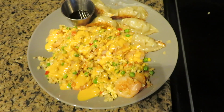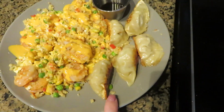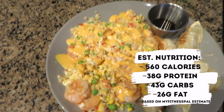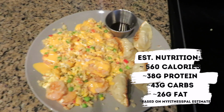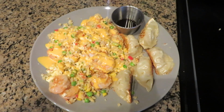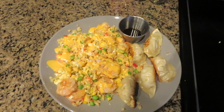So just in the nick of time, after 12 o'clock, I have finished cooking. So here's the final product of what I'm going to eat. We've got our pot stickers with a little coconut and aminos dipping sauce, a rice cauliflower stir fry with the shrimp, and then topped with the yum yum sauce. So really hungry, really excited to eat this, and I'll check in with you if I eat a snack later or once I'm ready to cook some dinner.